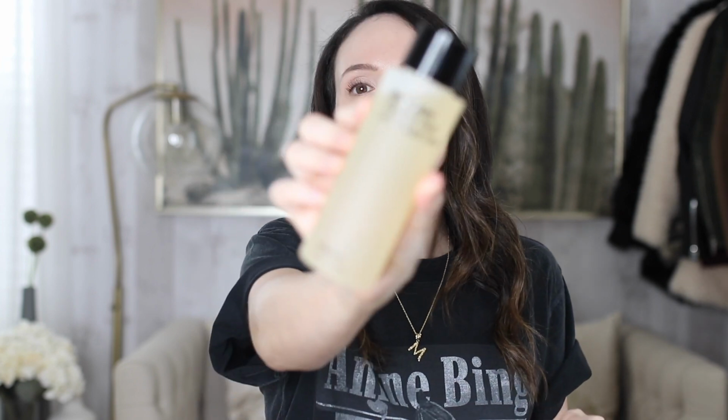I kind of was very influenced. I know everyone's been talking about Necessaire, and I really wanted to try some of their stuff, so I ordered the body wash in Sandalwood. First of all, I love the scent.